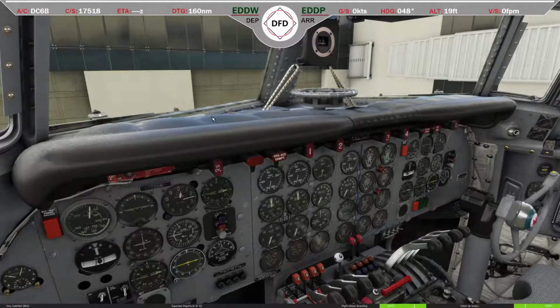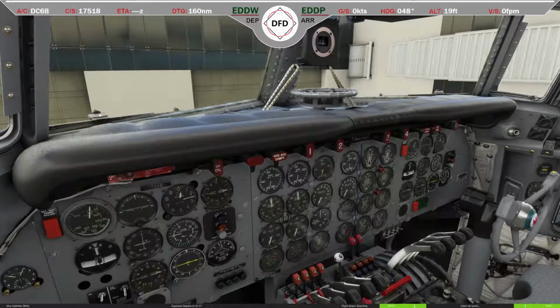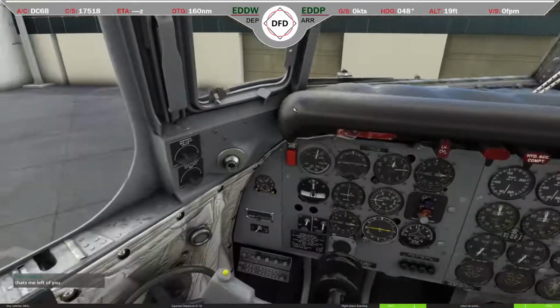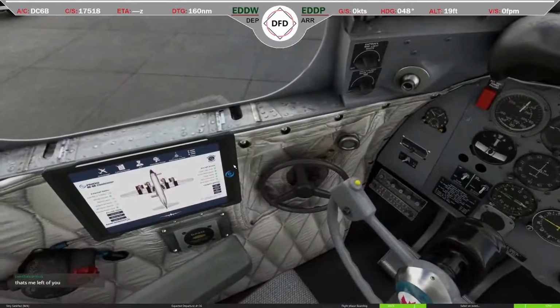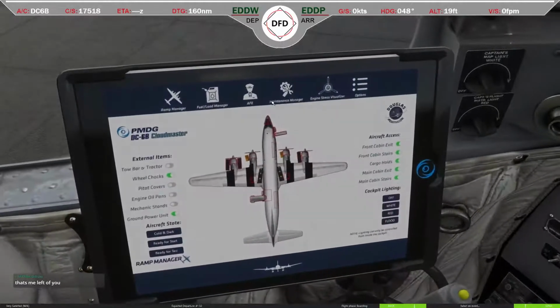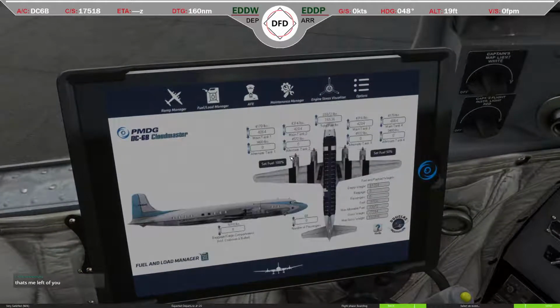So everything is looking good. Controls are all set. We don't want to start the AFE because as soon as we do that, it closes the doors and cuts the boarding short. We don't have any passengers today, and it is a smaller airplane. So what we can do now is come down to our pad here. We'll go to our fuel load.